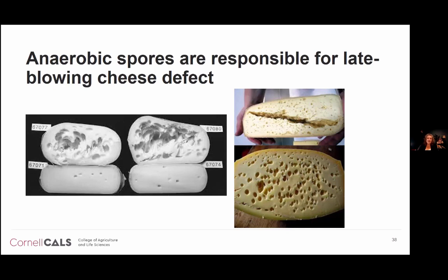We call it late blowing because it doesn't happen until typically around 60 days into aging the cheese. And then all of a sudden there's a lot of gas production, there's a lot of smelly compounds produced in it, and it essentially causes the destruction of the cheese. So here's the control cheese at the bottom, and then the cheese that's got these anaerobic spores. Clostridium tyrobutyricum is the organism that most of the time causes this defect, and these are just additional pictures of that defect.